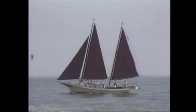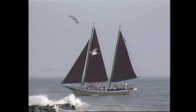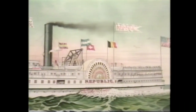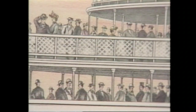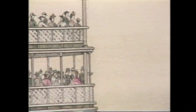Starting with arrivals in the early days by small sailing ships, Cape May began to flourish as a fashionable resort. By the 1850s, steamboat service had been instituted from both Philadelphia and Delaware. Water was the easiest way to travel long distances, so fashionable people chose to come by ship. Since there was service from Delaware, Southerners would flock to this most accessible, cool, northern resort.